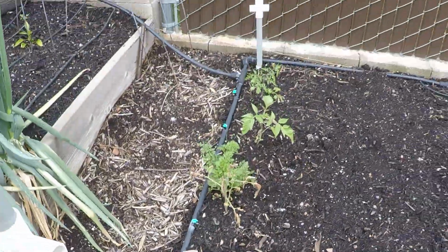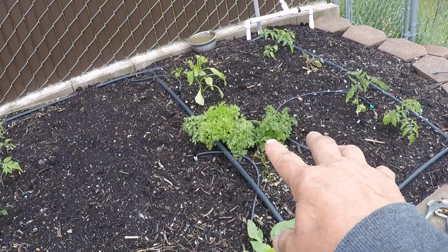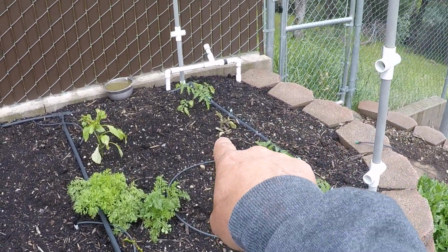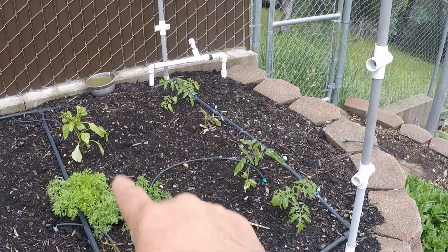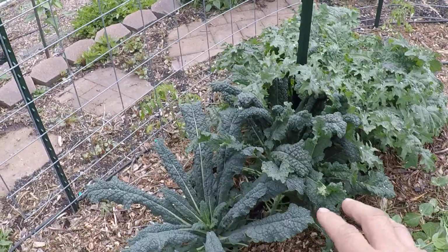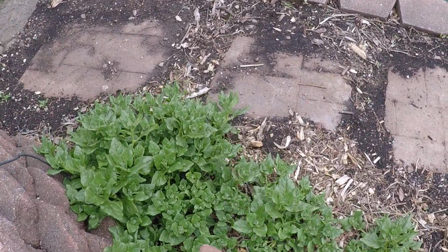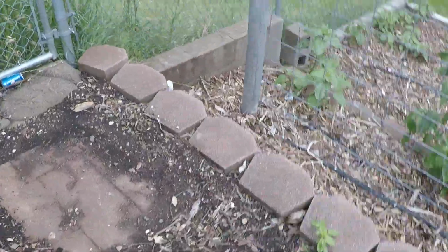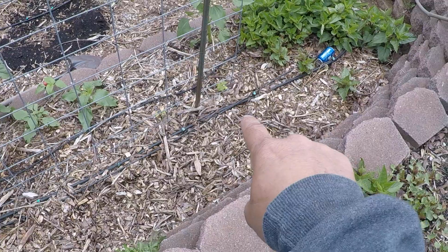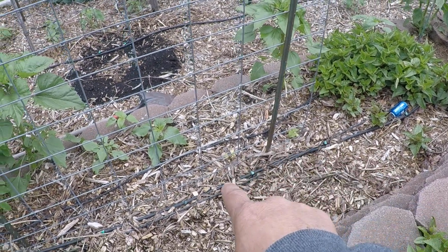I left these 2 carrots in here. These have been in here for over a year, so I just left them. You can see that tomato right there. I don't think it's going to make it, but some peas, some chard and kale and whatnot. This is Egyptian spinach. It comes back every year on its own. These cucumbers have been in probably the longest, and only a handful.